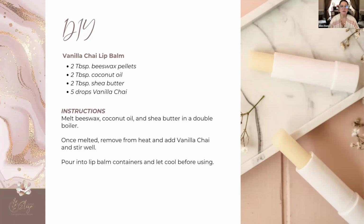I would encourage you to consider having some of these ingredients for DIYs handy because it's so convenient to have them readily available when you want to make a gift or you run out of something and you just want to use your essential oils to make it on the spot. They do come in handy.